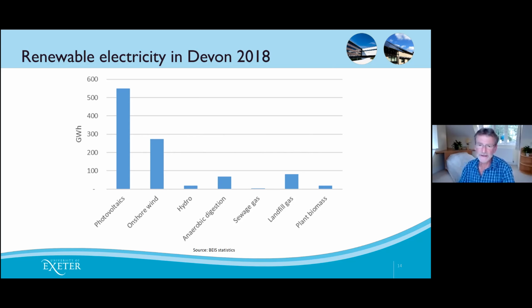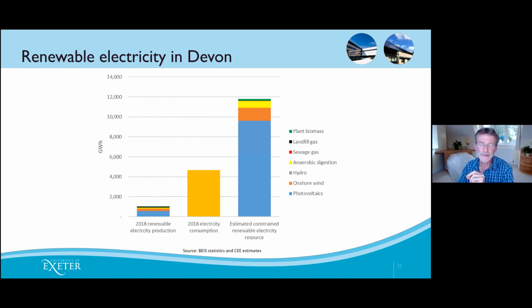The next slide compares the current renewable energy generation in Devon with what we currently use, and what the currently constrained renewable energy resource is estimated at. So here's the total 2018 renewable energy production on the left, split into the various segments, compared to our 2018 electricity consumption. At the moment, about 22% of Devon's electricity is produced in Devon. Of course, that's much less than the UK's overall renewable electricity production as a percentage of consumption. And you can see the potential constrained resource in Devon significantly exceeds our current electricity production. Even if by 2050 our electricity use doubles, the total constrained renewable energy resource could potentially meet that as well.